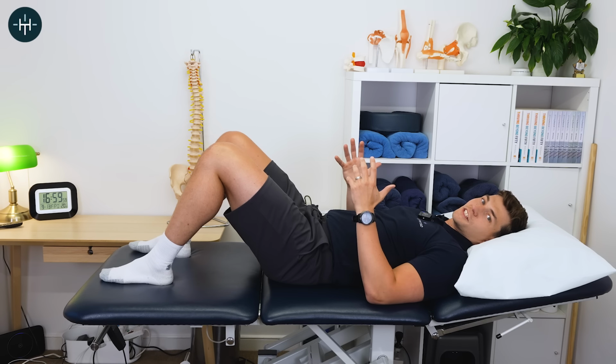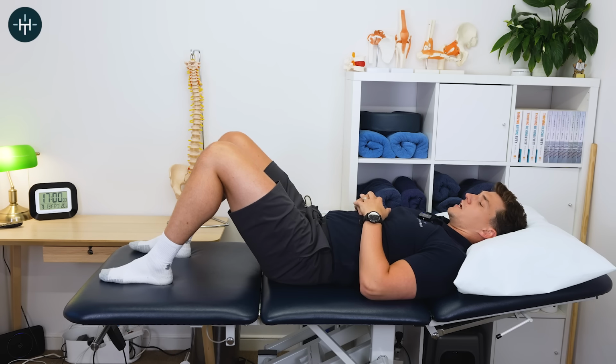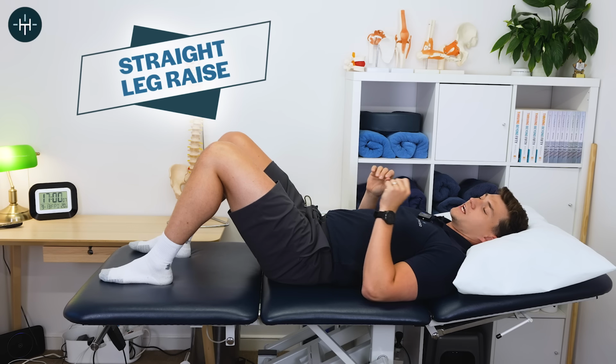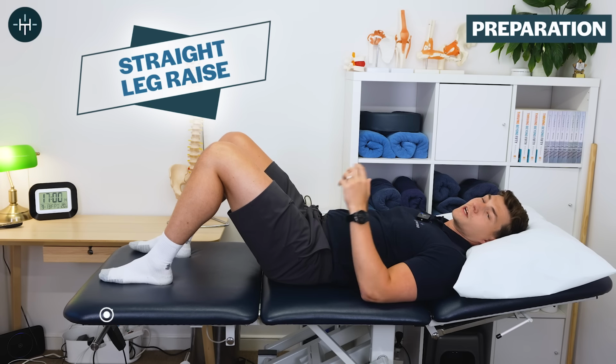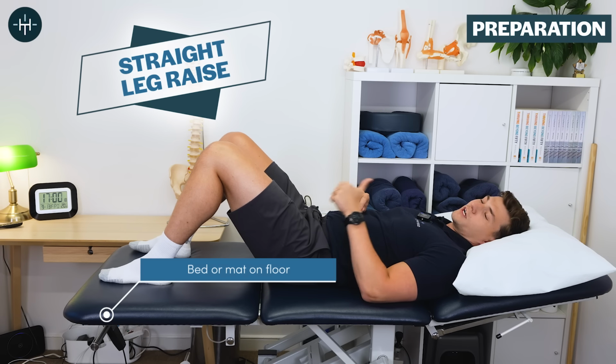So the next thing we need to do is improve the strength of your quads, these muscles here. And I've got a lovely exercise to show you. It's called the straight leg raise, and it's brilliant for activating especially the upper quads for people who can't do squats, they can't do lunges. If that's you, don't worry, because this exercise is probably going to be much more friendly for your knees.